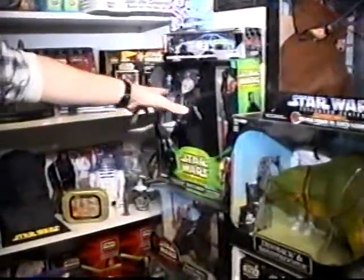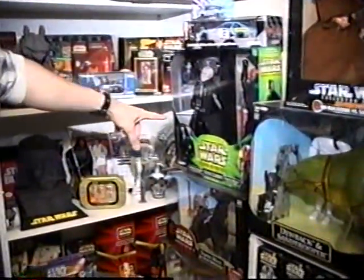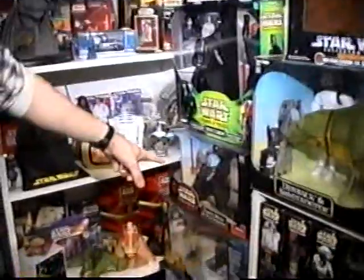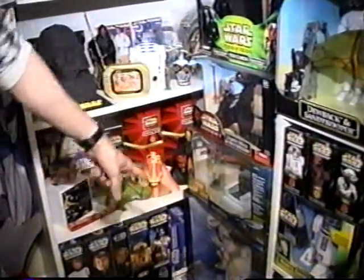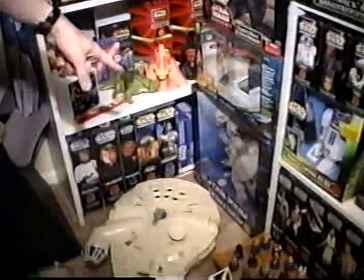Then you had, this was also the Sith Lord. You could go in and get the Anakin with the helmet, and the Darth Maul 2-pack was at Toys R Us. The Darth Maul Sith speeder bike, or Sith speeder, was available at Walmart only. And then there's also the 12-inch Han Solo and Tauntaun.